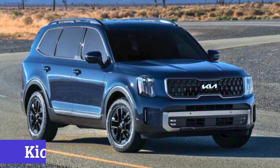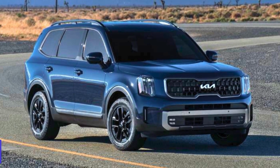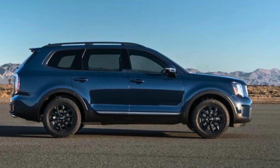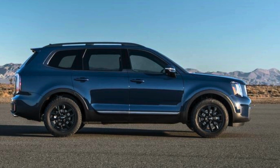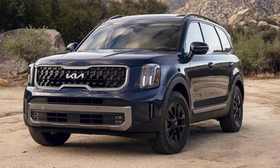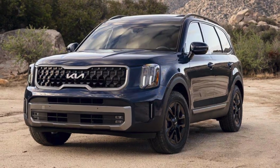Number 6. Kia Telluride. The 2024 Kia Telluride, the SUV that's got more rows than your favorite concert. This mid-size sensation comes packing a 3.8-liter V6 engine that's basically the muscle of the SUV world. 291 horsepower and 262 pound-feet of torque, to be exact.